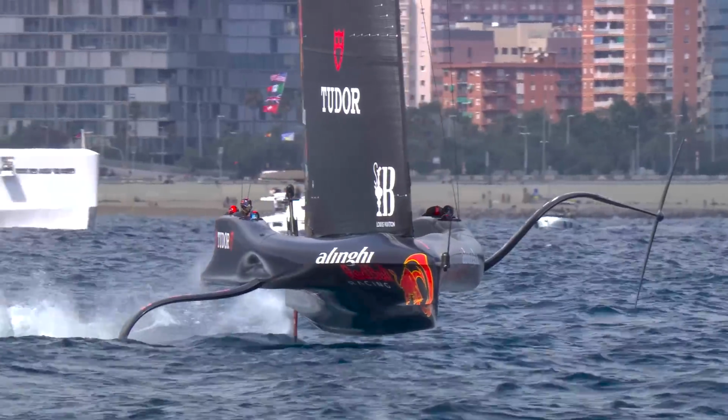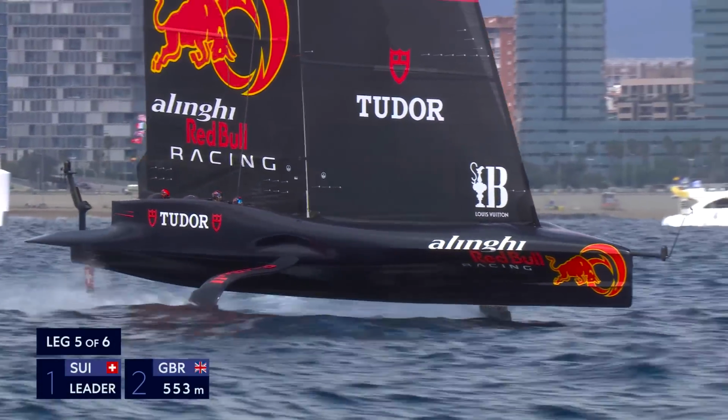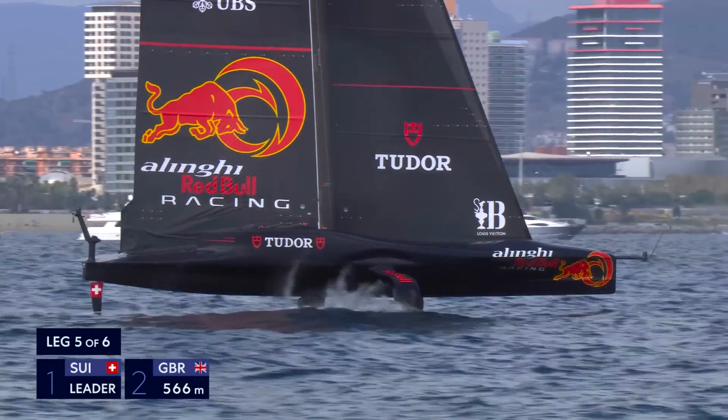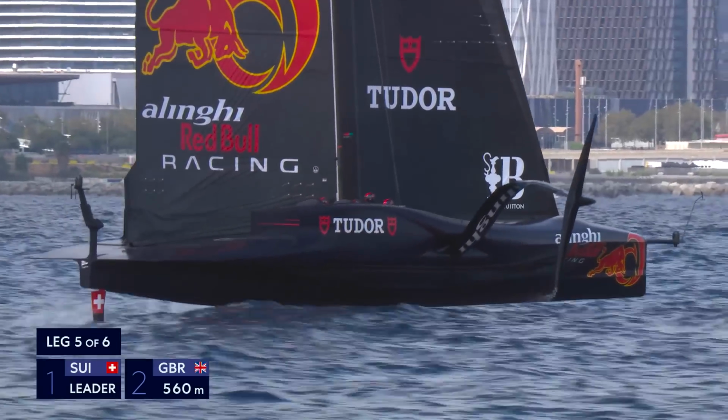Okay, going level build. This is probably the attack of the race here. Should pull it off with that boat speed, the Swiss. Just on the edge, and I think they're safe there.